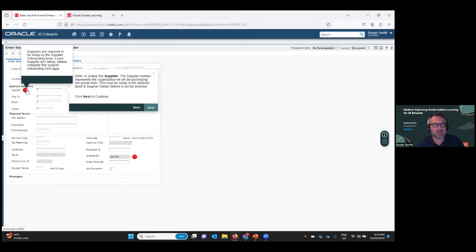I'm also able to configure smart tips, which can be used on any application and can be present when you enter the application. It doesn't necessarily need to be part of a process guide. For this organization, we're communicating to our users that the supplier field is required to be set up by the supplier onboarding team. If the supplier you want to create a purchase order against isn't set up, please fill out this onboarding form. So again, you can link it to the policy information or the form associated with onboarding a particular supplier. I'm just going to enter my dummy supplier and my ship to.